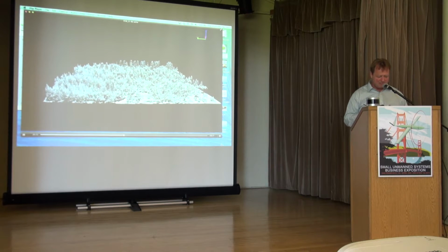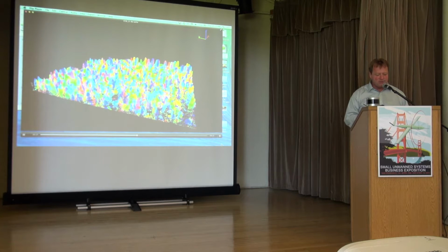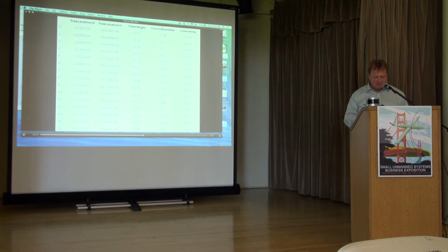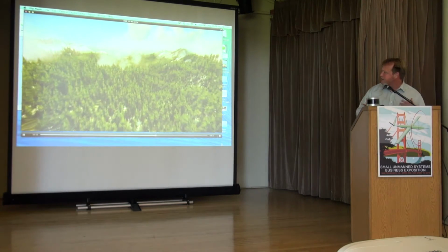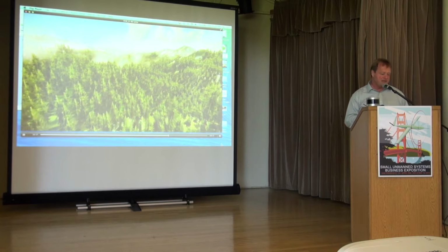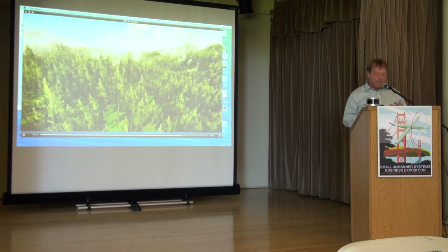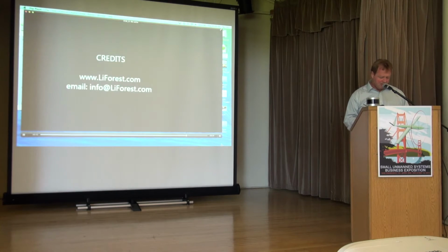So now you can see in there the different trees. Now they're identified as individual trees, the classification process. You can see the location, height, crown diameter, crown area. And if you put RGB colors on top of it, you actually get a relatively nice, realistic image of a 3D point cloud. So that's for Lee Forest.